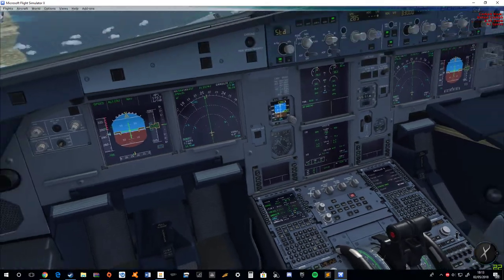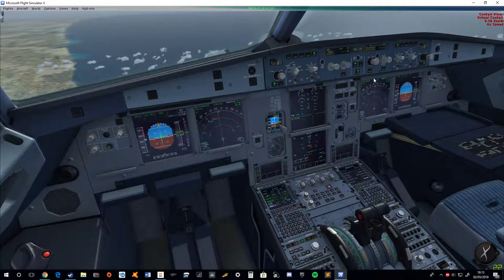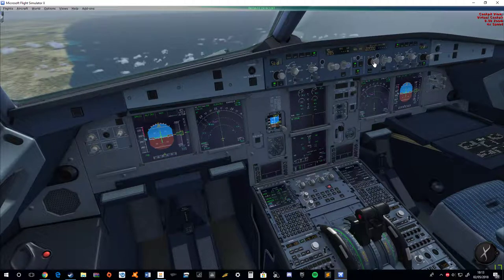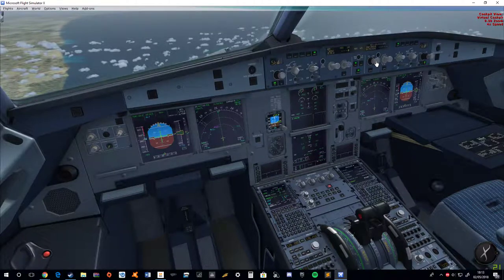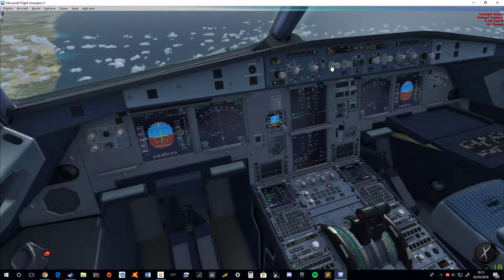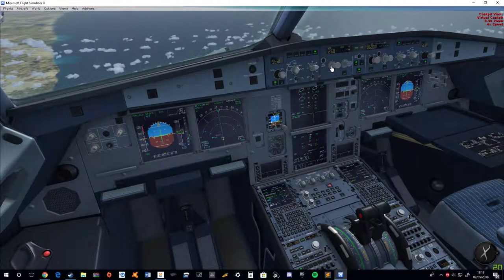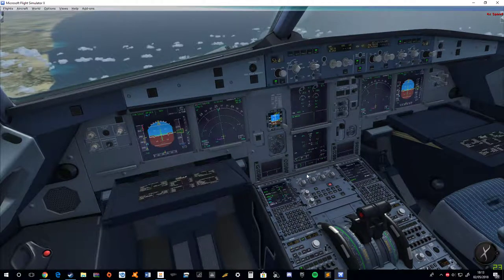Descent preparation checklist: auto, off; receive, standard, set. Initiating radar tilt. Set below. Receiving Abilene 988 Echo, direct to Cloton for vectors, descent flight level 130. Mark Cloton for vectors 28, and the descent level 130, Abilene 988 Echo. Correct.